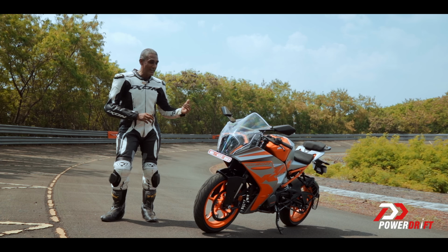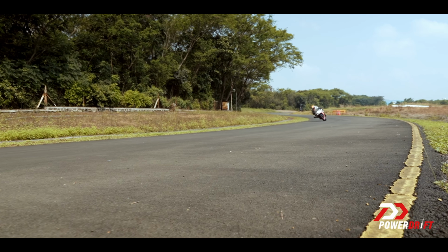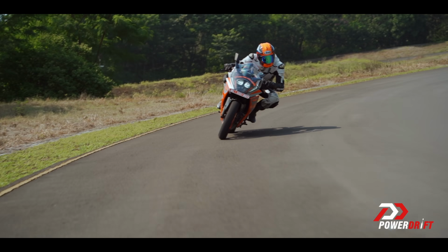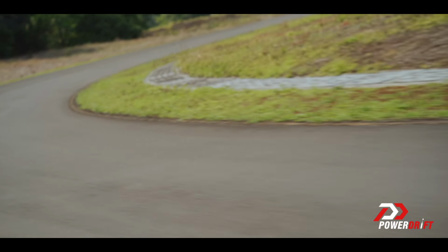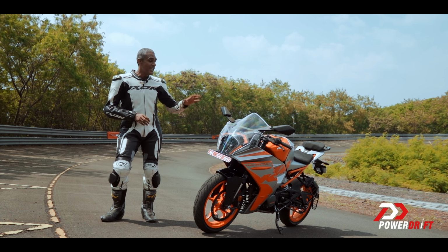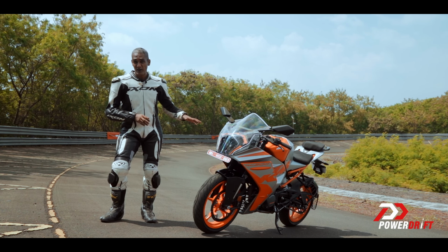Together, it really feels nicer to ride because it does feel lighter to steer, it feels more responsive, it feels more natural. That sort of deliberate thing that the old RCs used to do, it's completely gone, and I suspect on the street, where a lot of these RC200s will be ridden, this will be a much superior motorcycle to ride.